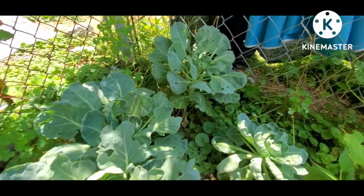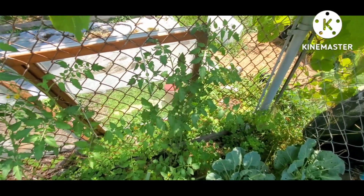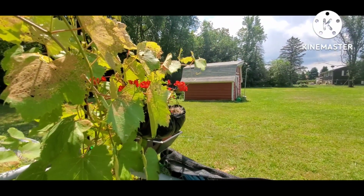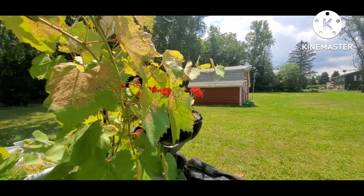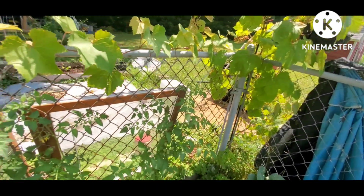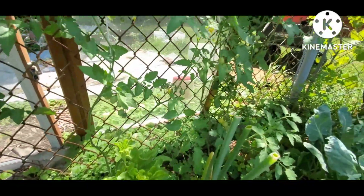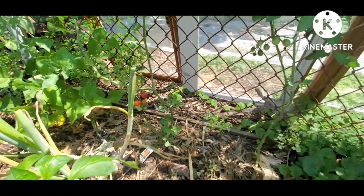More Brussels sprouts. These are my sweet 100s. Look at my healthy plant here. Oh, I put some geraniums in there because I also read that when the beetles try to eat the geraniums or whatever, they get kind of like paralyzed. So I put that up there just for good measure. Lots of tomatoes for my sweet 100s. Lots and lots. Look at that one down there.